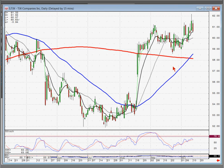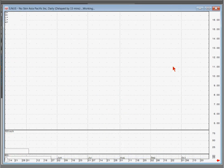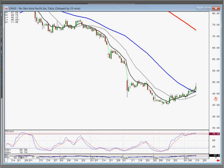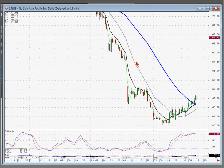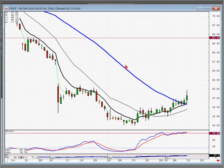All right, and so what were we looking at? NQ has a nice little chart, and Nu Skin also setting up nicely. So you keep an eye on this one, because if this gets moving, it should come back up and fill this gap here at the $57 range, giving you a good 20% move to the upside.